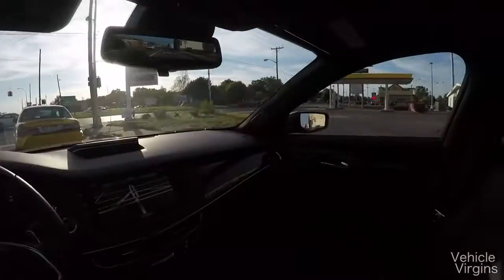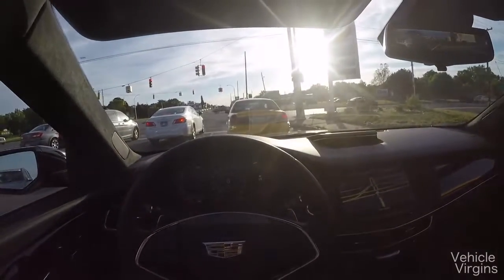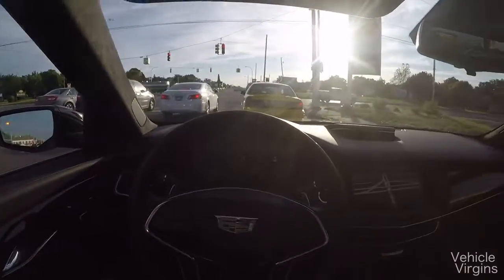Let's let this car do a little bit of cruising through the city, because relaxing in traffic is what this thing is all about.